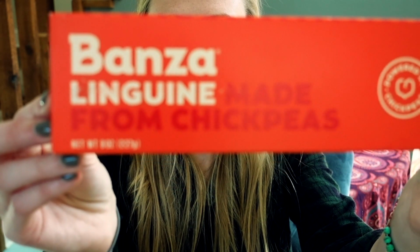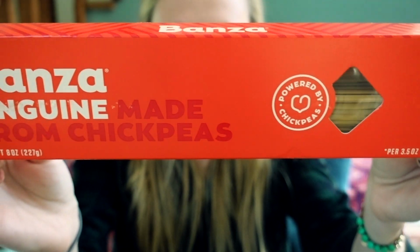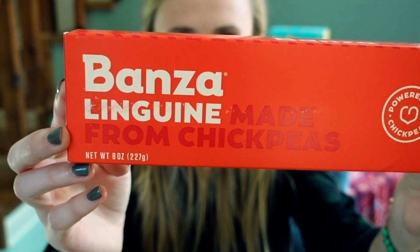And then I've been wanting to try this for the longest time. The noodles that are made from chickpeas, I got the linguine, so I'm really curious to try this. Also with all these, I'll make sure to film and put in my videos if they're actually good. So stay tuned for that.